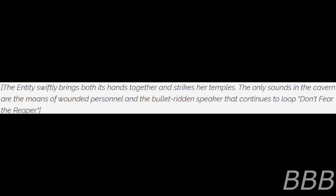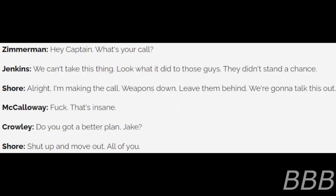The only sound in the cavern are the moans of wounded personnel, and a bullet-ridden speaker that continues to loop, "Don't fear the Reaper." "Hey, Captain, what's your call?" "We can't take this thing. Look what it did to those guys. They didn't stand a chance." "All right, I'm making the call. Weapons down. Leave them behind. We're gonna talk this out." "That's insane!" "Do you have a better idea, Jake?" "Shut up and move out, all of you."